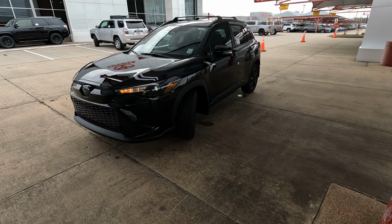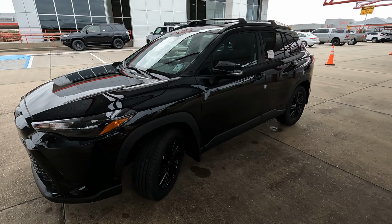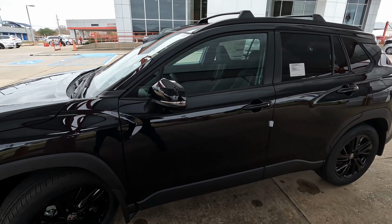This is the 2024 hybrid Toyota Corolla Cross Nightshade. Is it the best hybrid compact crossover SUV?